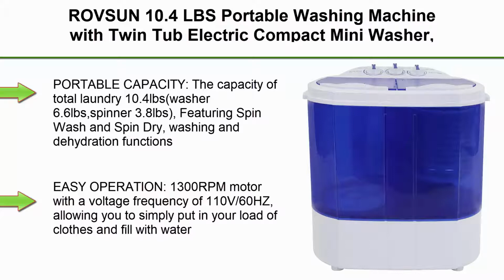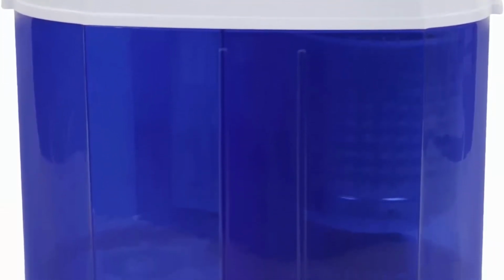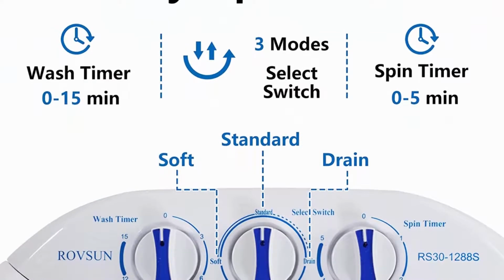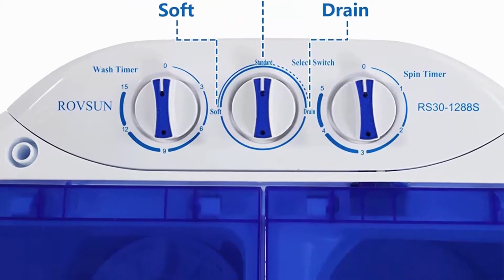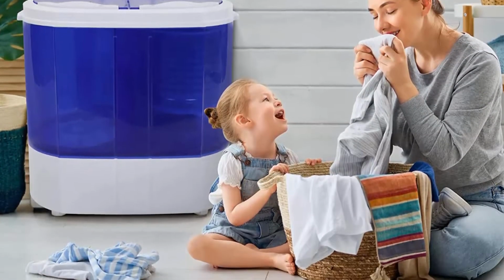Top 10. ROVSUN 10.4 pounds portable washing machine with twin-tub electric compact mini washer, energy saving, space saving, laundry spin cycle with hose, perfect for home, RV, camping, dorms, college room. Portable capacity, the capacity of total laundry 10.4 pounds, washer 6.6 pounds, spinner 3.8 pounds, featuring spin wash and spin dry, washing and dehydration functions can be used at the same time. What's more, stainless steel washing dewatering cylinder for its upgraded quality.